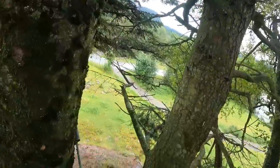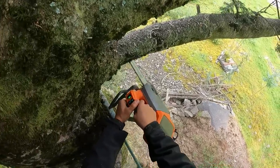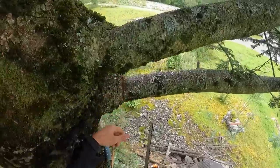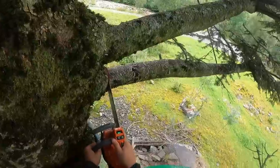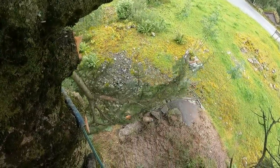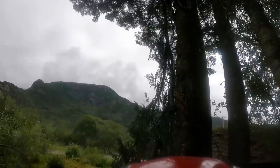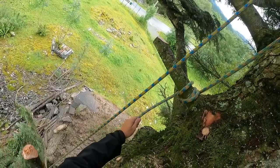Okay, this next one's gigantic. Look at this swing. Try to leave as much wood on that top side as I can. Dude, look at this thing. This limb is gigantic. Insane how massive they are. Wow. Got a lot of wraps on this.